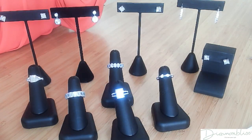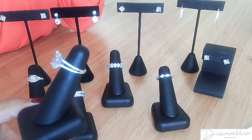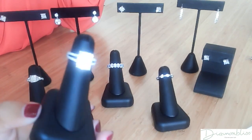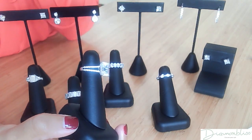And another great piece, just to go over the stones once more, is the split shank emerald cut ring at 5.5 carats. So the split shank, just to showcase that one more time that I had mentioned earlier, was one of my favorite rings. It's the round melee stones rolling off the shoulder of the ring, and it's excellent to pair with the eternity band.